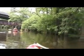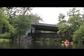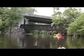Okay, we're coming under, I don't know, the fourth bridge. It's like a double, like an old railroad, and another one above it, so you could just see what's going on there. Some significant bridge work.